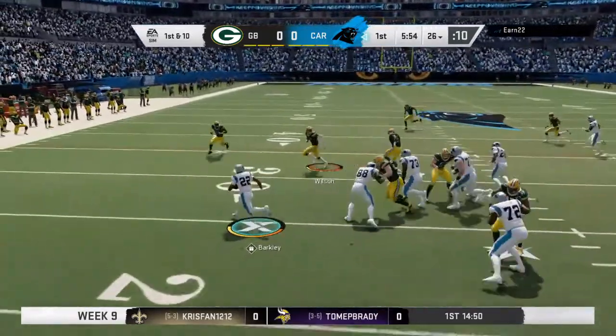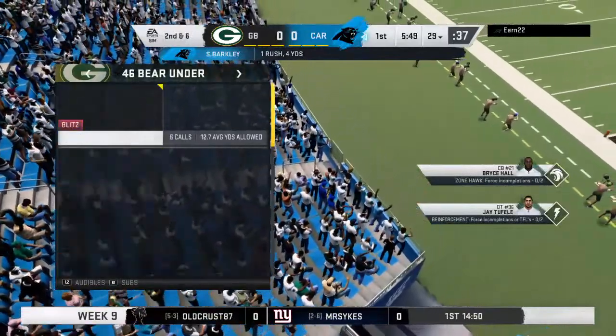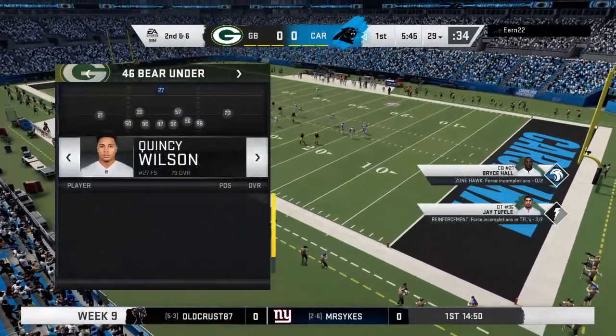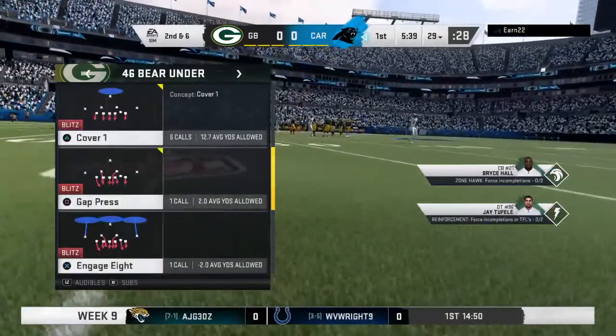The first carry for the former Nittany Lion. This is Saquon Barkley. And from the 25, they work this to the 29, a gain of 4. Well, I think that's what they're going to need to do here in the first half. You've got to take some pressure off of this young quarterback, and no better way to do it than to establish the running game early.